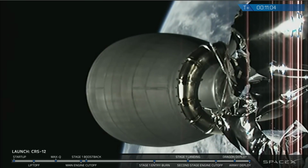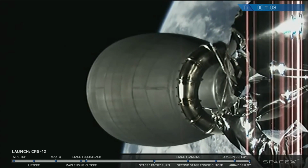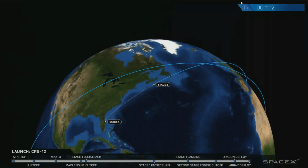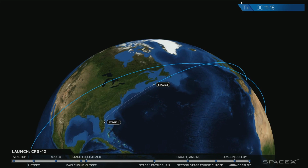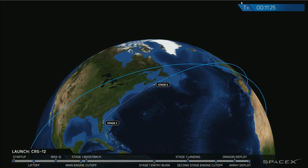Right now on your screen you can see that second stage engine nozzle after having completed its mission of bringing the Dragon to a low Earth orbit. So we may not have telemetry from that second stage, video telemetry, all the way until the solar deploy. Solar array deploy should be happening in just a few seconds right now, but I can't guarantee that we'll have a good enough link to have video of it.